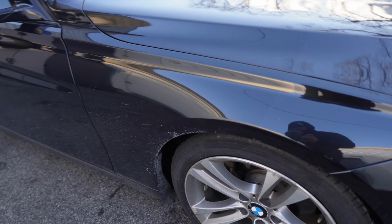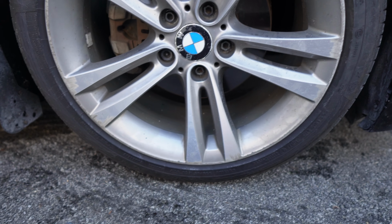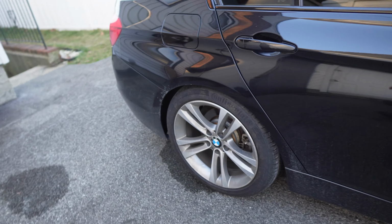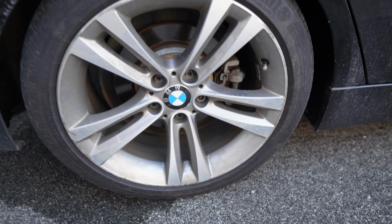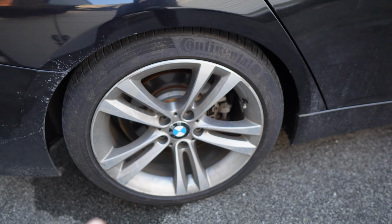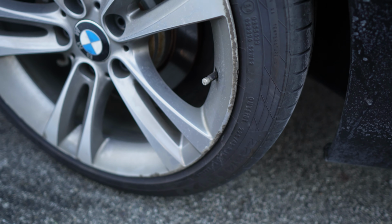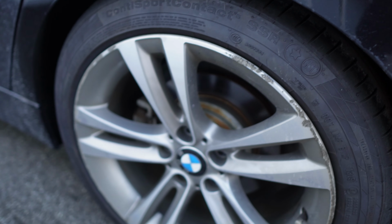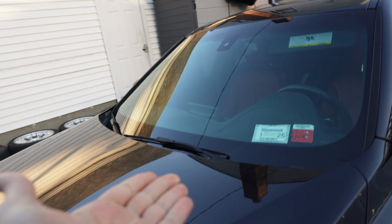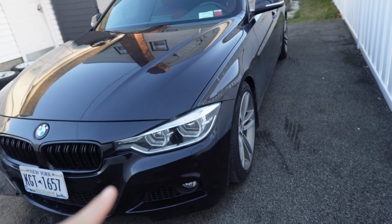Something else I need to do before selling it is repairing all this curb rash on the OEM wheels. These were not from me, guys. I promise I'm not that bad of a driver, but the previous owner really abused these things. I think this is actually the best wheel out of all of them, but check this out, guys. That is really bad. Whoever comes to buy this car, they're probably gonna lowball me just because of these wheels and the windshield, which that one's at least done. But yeah, those wheels we definitely gotta fix.